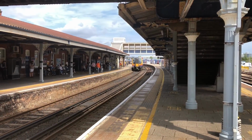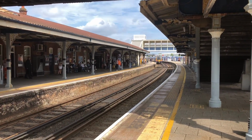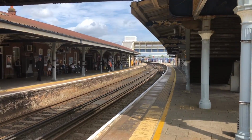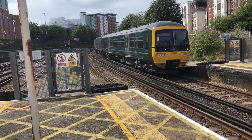It's 450.124 at the back. Looking a bit clean, actually. Blimey. There she goes. Hey guys, coming in now, Great Western Railway service to Cardiff Central.